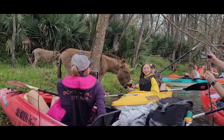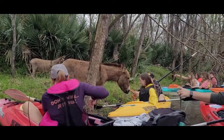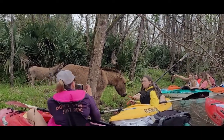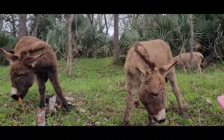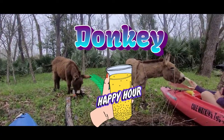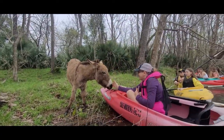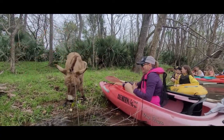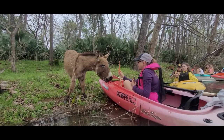The tour cost was $50 per person, and it was worth every single dime. I loved hearing Cole tell us the story of Stallings Island and learning the history. I think he has a different price. I'm thinking it was like $30 if you bring your own kayak, but you may have to haul it down to the launch site, so be aware of that.